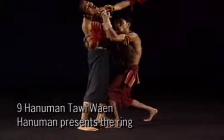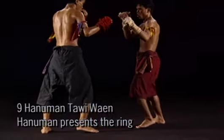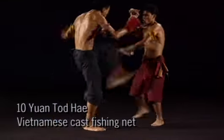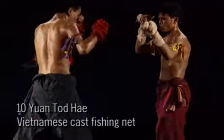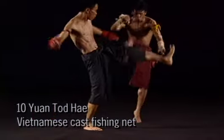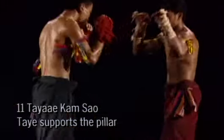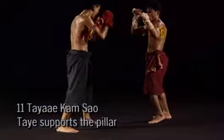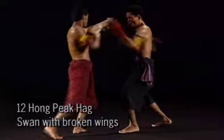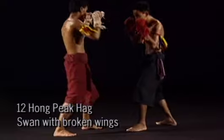หนุมานถวายแหวน: a defense against a punch to the face by an uppercut countered to the chin. ยวนทอดแห: a defense against a kick by deflecting and delivering a counter kick. ทะแยค้ำเสา: a defense against a kick by a counter push kick to the back of the opponent's legs. โหงปีกหัก: a defense against a punch by using the elbow to strike the opponent's arm.